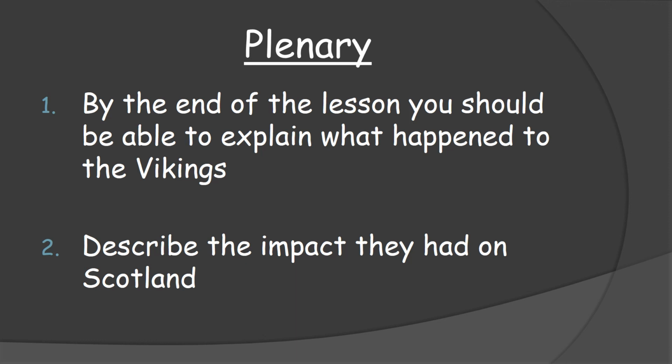So if you think about the areas that you've looked at in terms of impact, so farming, appearance, our language, our days of the week, shipbuilding, places that are named after Vikings, all impacts that they had on Scotland. So see if you can describe some of the impacts to any friends or family members.